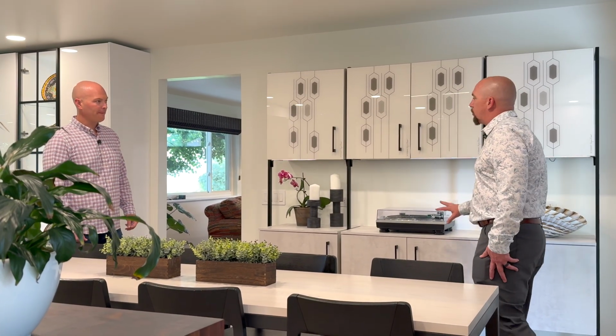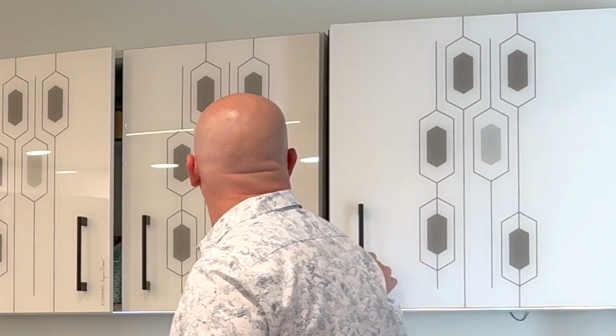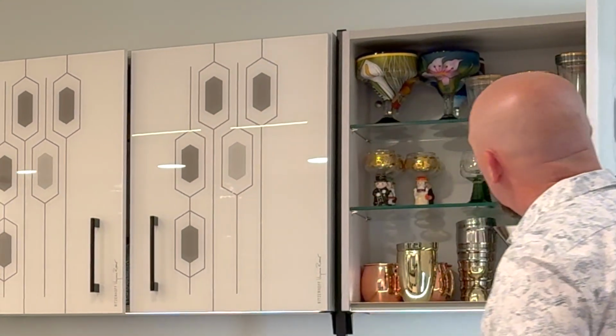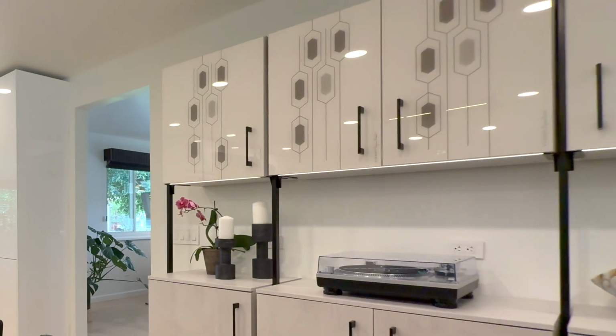Other than the Ritzenhoff, you have fantastic storage beneath. This is called our free wall system, and it can support up to 150 pounds per cabinet. So they're very strongly made. The full access hinges, all soft close, you can see here. It does light up and down, so it lights inside of the cabinet as well as below the cabinet.